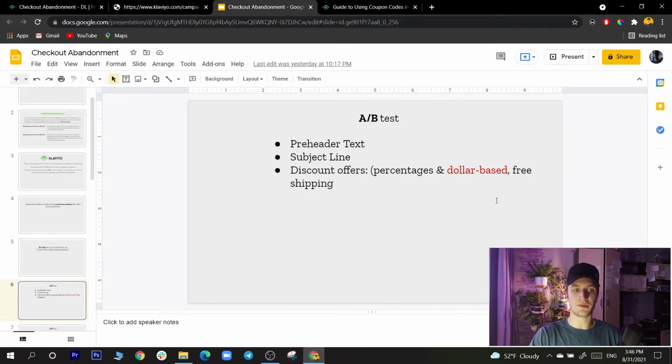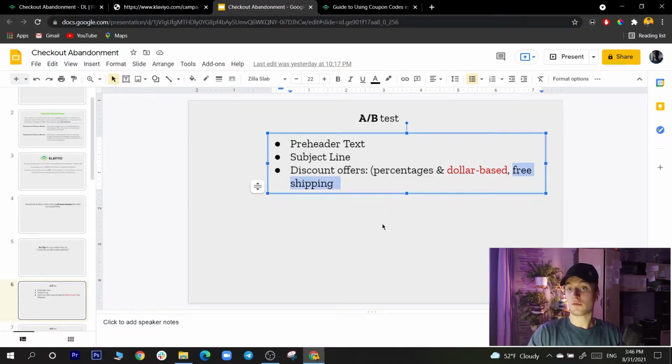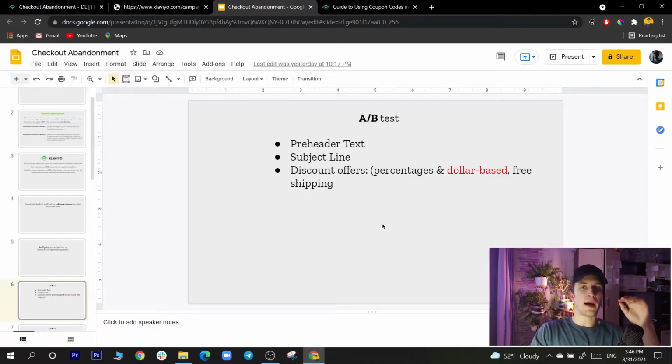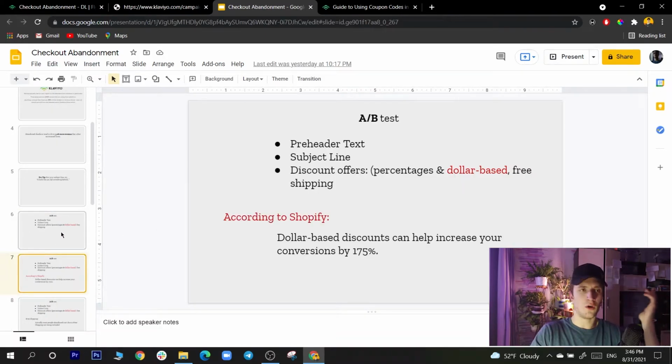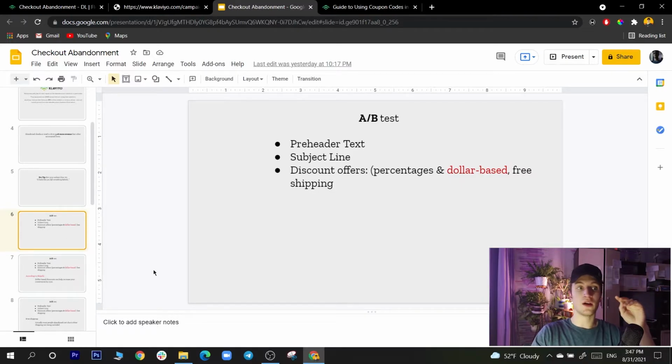Again, I highlighted dollar-based because, as I said, I came back to this. They work better. They incentivize people better. Nobody uses them. Use them. Be different. Free shipping. Also, nobody utilizes it. Guys, some checkouts, I've pulled out the data because I'm in the trenches a little bit. People abandon checkout just because there's no free shipping. Literally, they just go, oh, there's $3 shipping? I'm not gonna buy it.